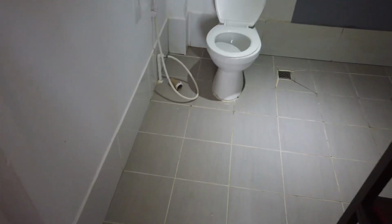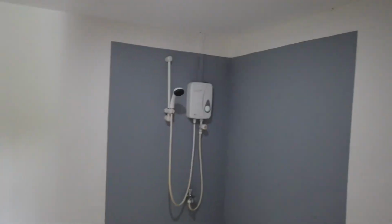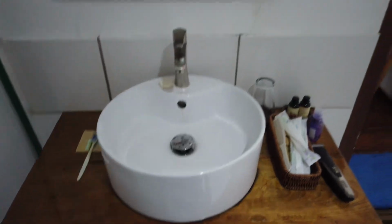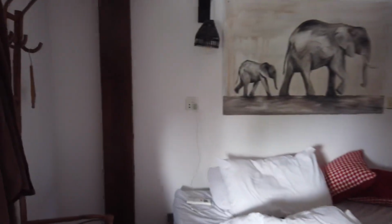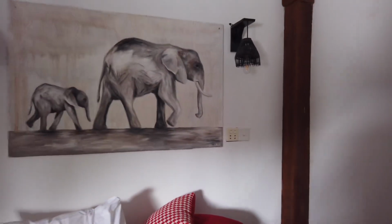There's a bathroom here with a sliding door. Really nice bathroom. This looks quite modern. What I like too is there were lots of sockets to plug in chargers. 2 there and 2 on the other side. The other great thing I'll show you next is there's a front porch outside of every bungalow.